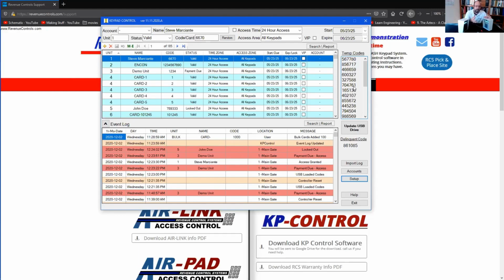The database is always changing. You're going to add people, you're going to remove people, so that's always changing. But the configuration of the system, the number of keypads, the type of keypads, that's a one-time setup as well, as at the keypad itself. To get into the setup mode, you hold down the start key for 5 seconds, and then you enter the setup code.